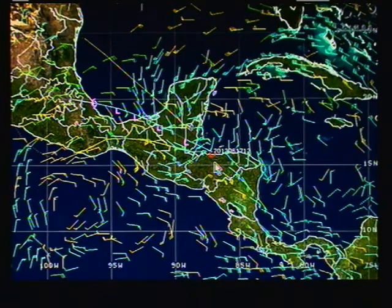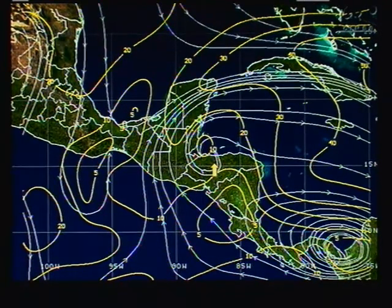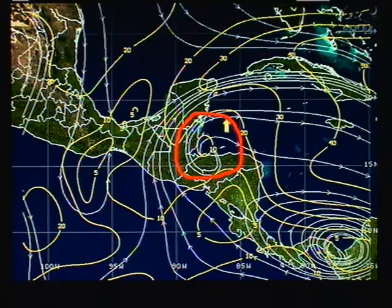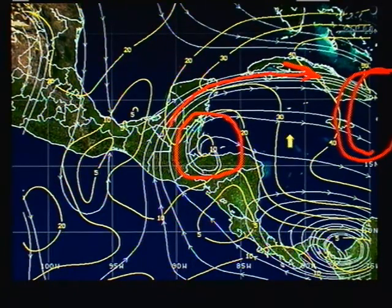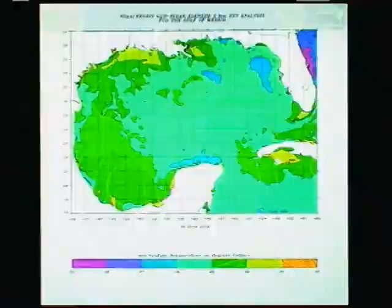So it does have an opportunity to strengthen. The shear, that is the change in wind direction with height in the atmosphere right over the system, is 10 knots or less, so fairly favorable upper level winds. As I mentioned, there's even a decent outflow channel up on the north side, and there's even an upper level low sitting off to the east, which can help to foster that outflow, the air being pulled away from the system after it rises up through the convective process.